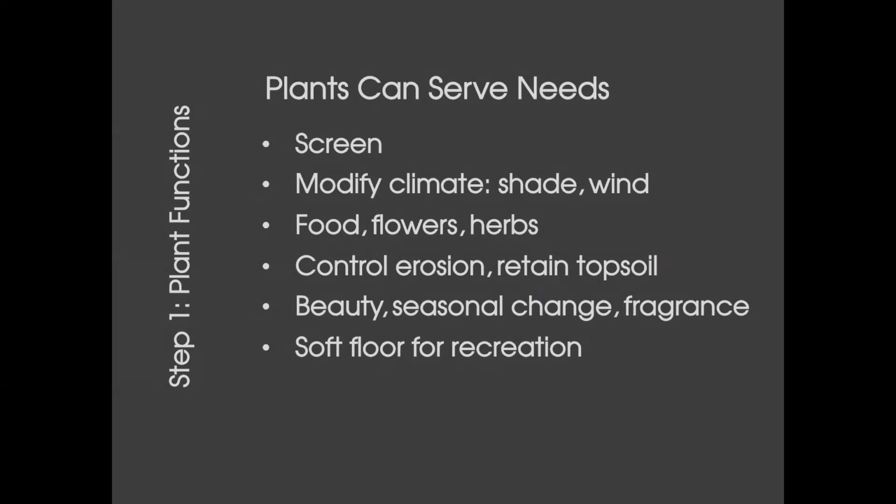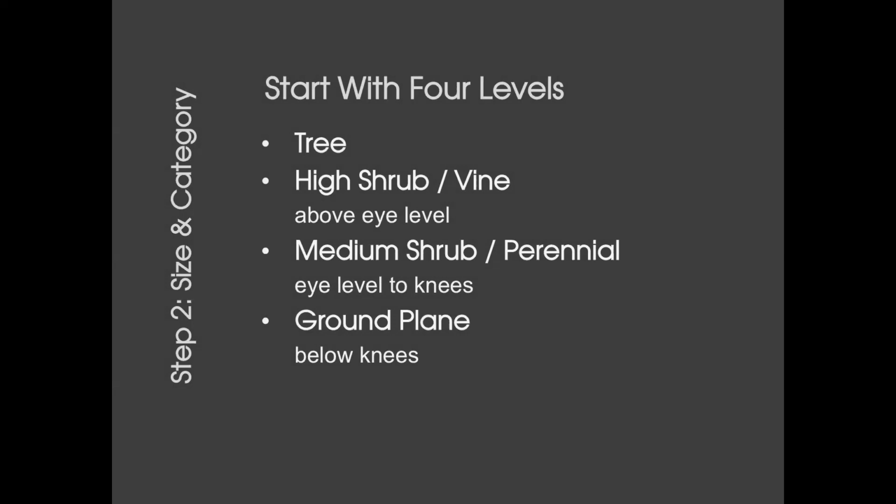So step 1, what do I need the plants to do? I go back to my early design and I just start writing down on it. I need screening here, I need shade here, etc. We'll find plants to meet those roles when the time comes. So plant function. 2 is what size or category of plant. I start all my planting plans by just blocking out these zones where different types of plants are needed.